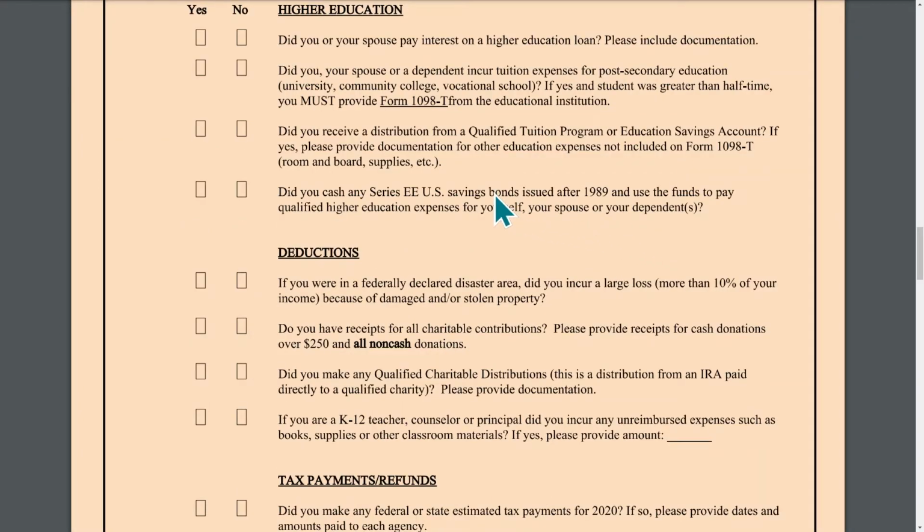On to deductions, where we see the most questions when it comes to taxes. The first one is about if you were in a federally declared disaster area, and unfortunately we did see that up and down the West Coast during 2020, and it would not just be in the area but also incurred a large loss, so that'd be more than 10% of your income. You'll want to let us know that happened.